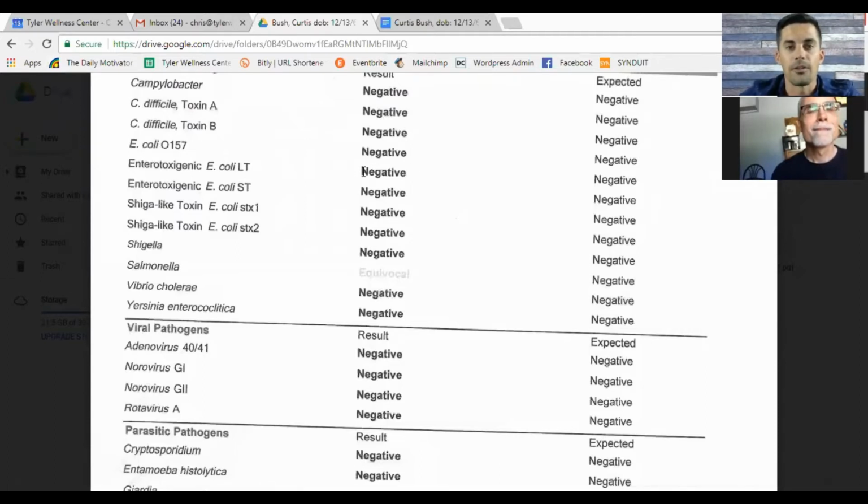And thankfully, due to modern science and advancements in scientific testing, there are some excellent tests out there. So for Mr. Bush, he was having more GI symptoms with a pretty sudden onset, kind of middle-aged. I'll let him explain a little bit more later. But we did this test. It's called a GI MAP stool test.